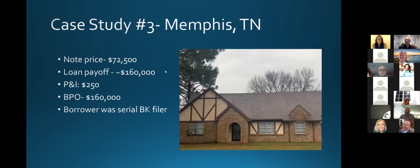All right, now this third one was really interesting, and this one did not follow my template. And usually when I go off script, I've run into trouble, but this one actually worked out. So this was a non-performing note I picked up for $72,500. So this is one of my bigger deals. Most of my deals, the total investment ends up being between 20 to 30,000. So it might be like a 60 to 80K property with a 50, 60K loan balance, that you're picking up for whatever. This one was a little different.